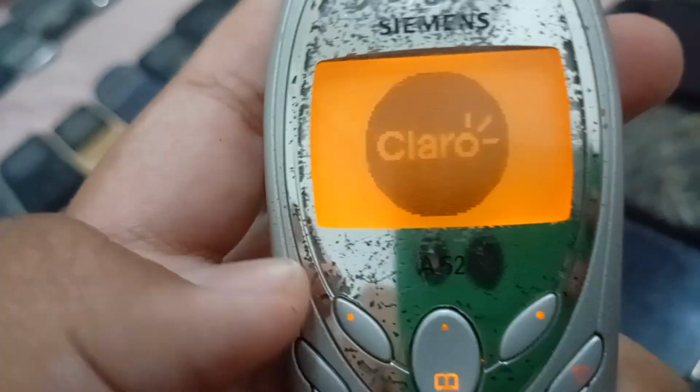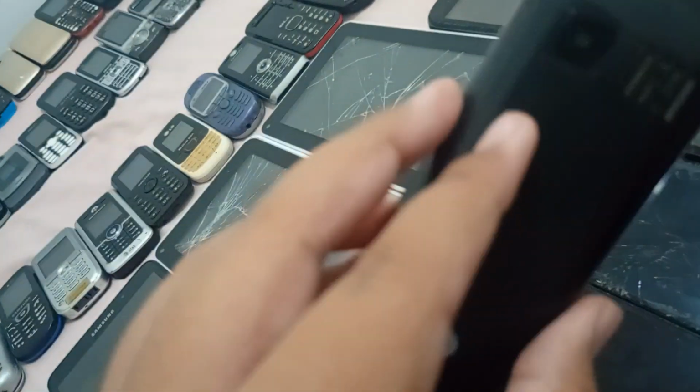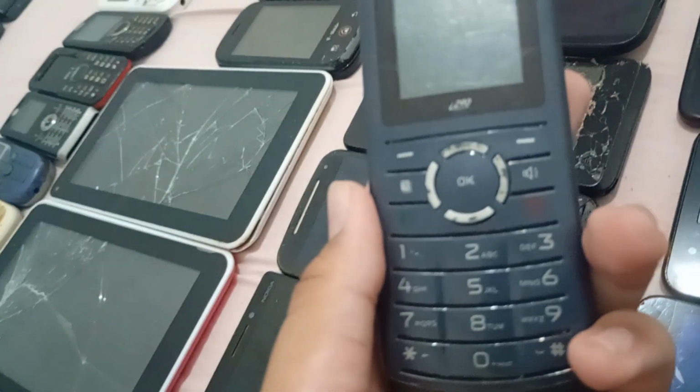Here's my Siemens A52. Got some 2023. It's on Claro. I forgot to mention. Here's my Bright Baja. Got some 2024. Here's my Motorola Grid on Nextel. Got some in 2023. Here's my Lennox CX94A. Got some 2024. Here's my Motorola i290 on Nextel. Got some in 2025.